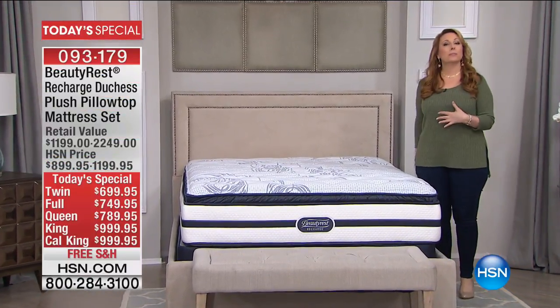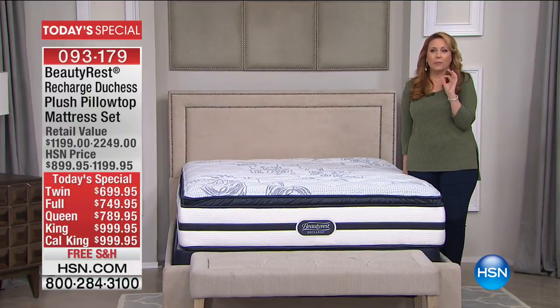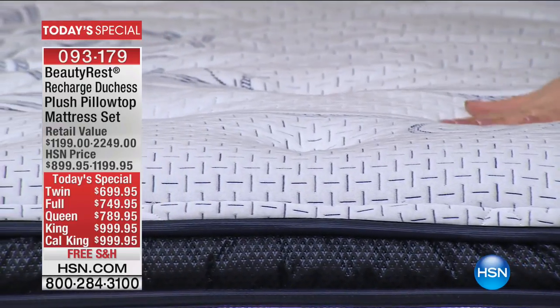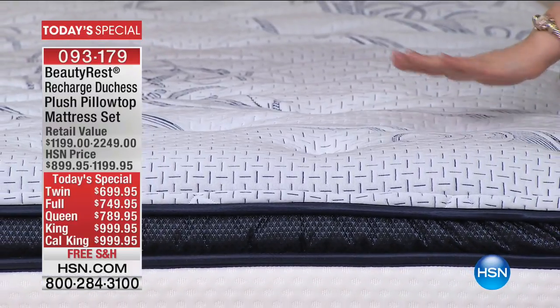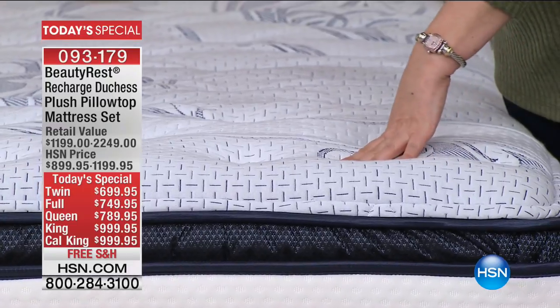Now, I've ordered my bed from HSN a few years ago, and for me, the experience from top to bottom was amazing. First of all, when you order your Beautyrest, they are built in a factory in the United States of America after you order it. And then they're delivered to your house with in-home delivery.